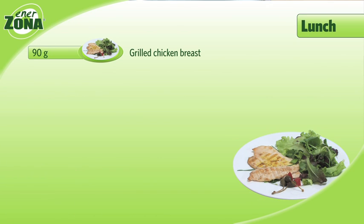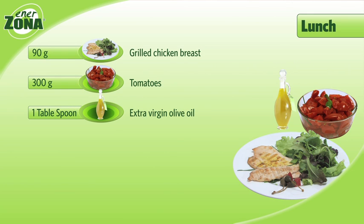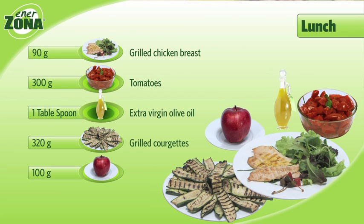90 grams grilled chicken breast, a nice bowl of tomatoes and all the salad you want, with a pinch of salt, pepper and herbs. To balance fats, I add a spoonful of extra virgin olive oil, grilled courgettes, and at the end of the meal, fruit. So what shall I have? Here it is, a small apple. And a man can eat the same lunch with just a bit more chicken, 120 grams, and a large apple. This lunch satisfies the Zone diet's 40-30-30 ratio to perfection, just like every EnerZona product.